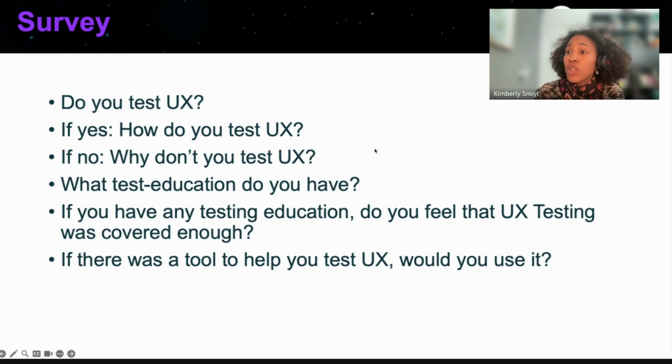Do you test UX? How do you test it? If no, why don't you test UX or usability? I will be using UX and usability interchangeably in this presentation, as you might have noticed already. Usability is a part of UX, and UX is broader.